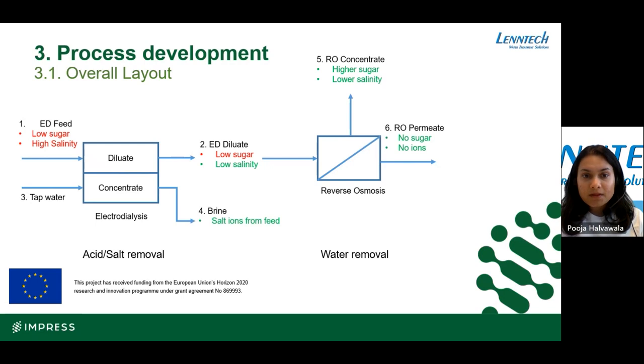The stream 2, which is the ED diluent, is now subjected to reverse osmosis to concentrate from low sugar to high sugar. Upon reverse osmosis, again two streams are produced, which is the RO permeate, which does not have any sugar and no ions present. However, the RO concentrate has high sugar and lower salinity. This is now the desired product.